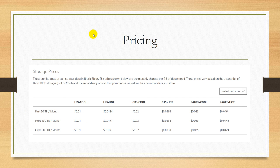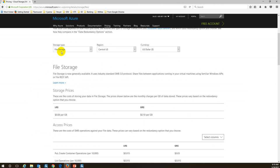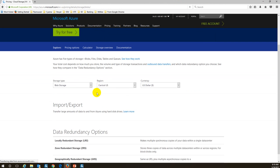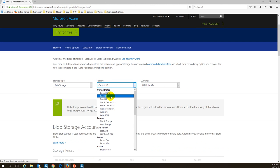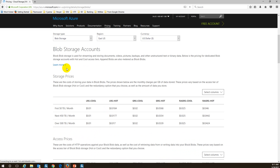Let me just show you that. If you go over to this place, right, azure.microsoft.com pricing details storage files, you can just select a file storage. Let's just say blob storage. I want to store all these things in an east region. All right, so just select east and just say US dollar, how much it's gonna cost us.